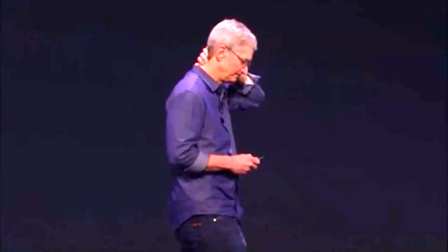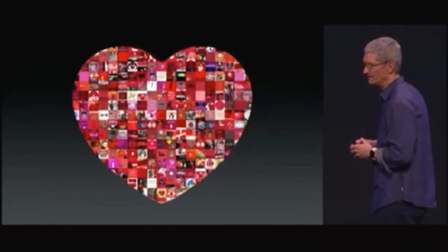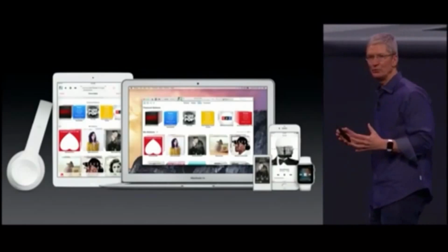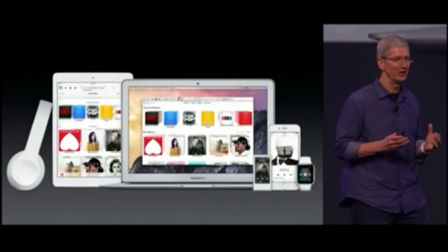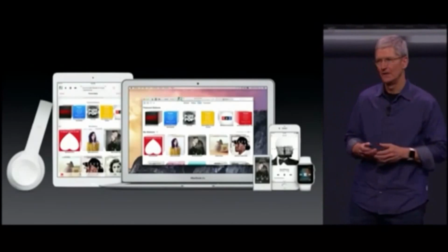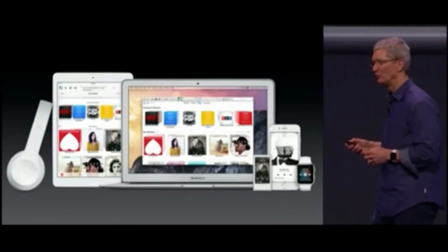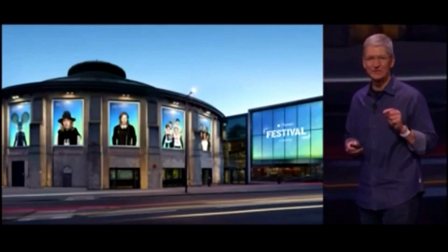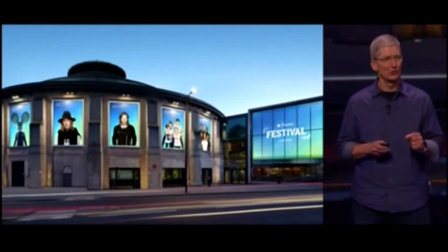Now, there's one other thing I'd like to talk about, and that is our love for music. Music runs deep in Apple's DNA, and it runs through the core of all of our products. Apple changed the way people listen to music a decade ago, and iTunes has been at the center of that experience. We celebrate our love for music with the iTunes Festival, and it is going on as we speak in London at the historic Roundhouse.